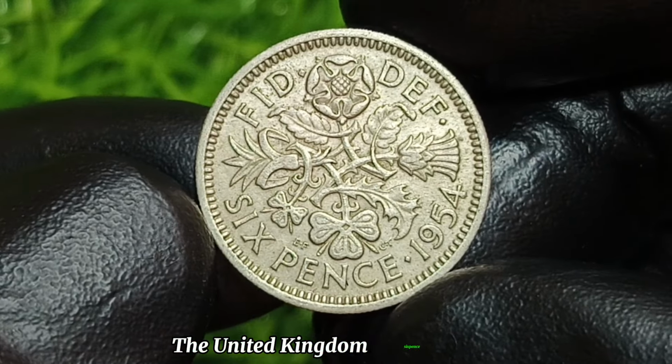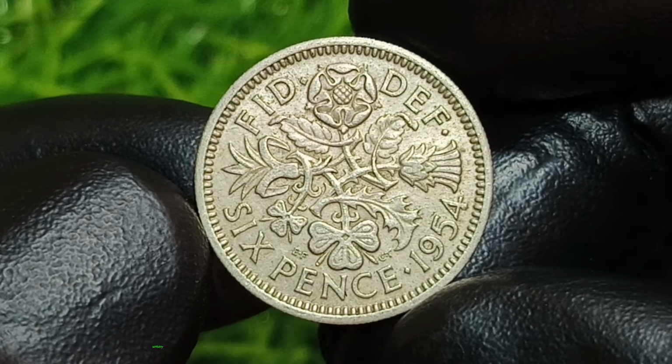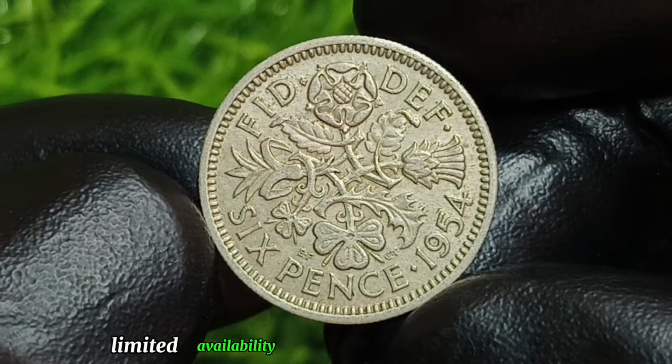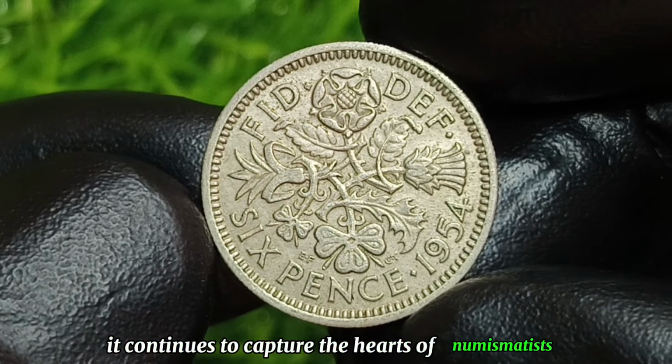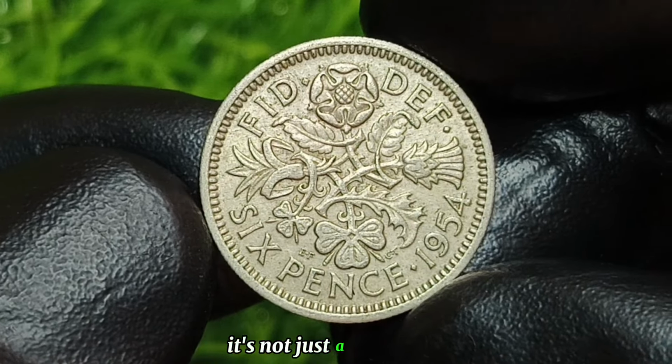The United Kingdom sixpence 1954 stands as a shining symbol of British history, artistry, and elegance. With its beautiful design, limited availability, and strong collector demand, it continues to capture the hearts of numismatists worldwide. In extra fine condition, it's not just a collectible.